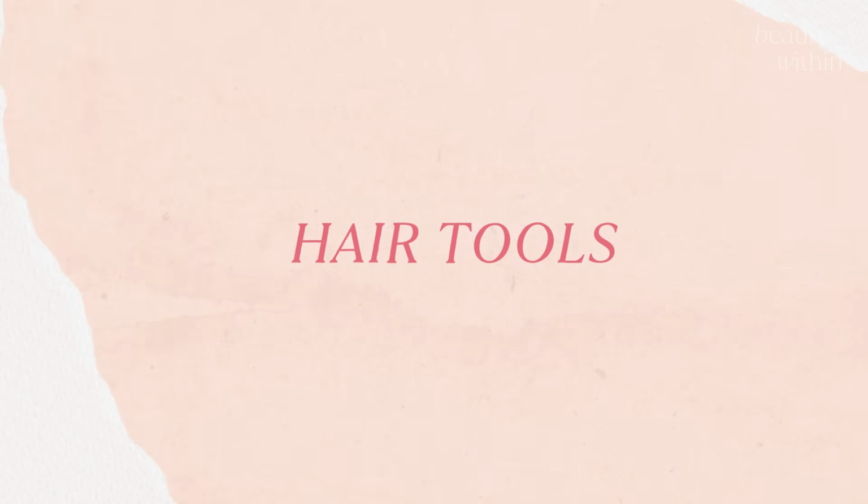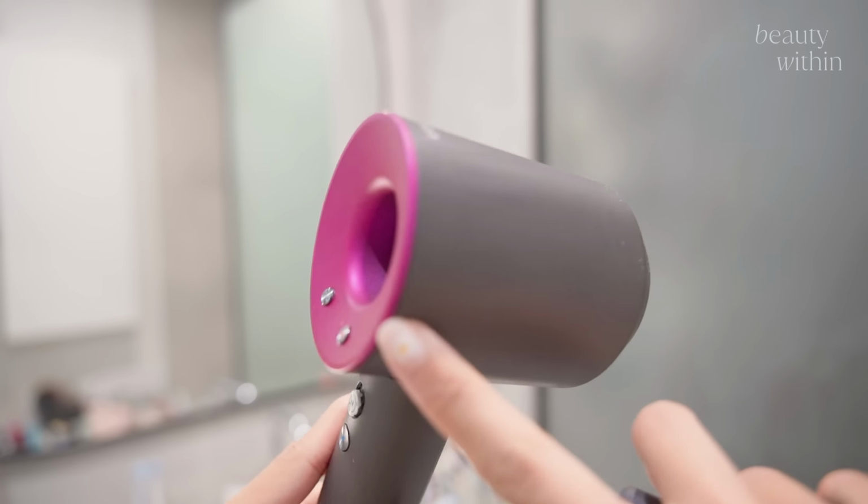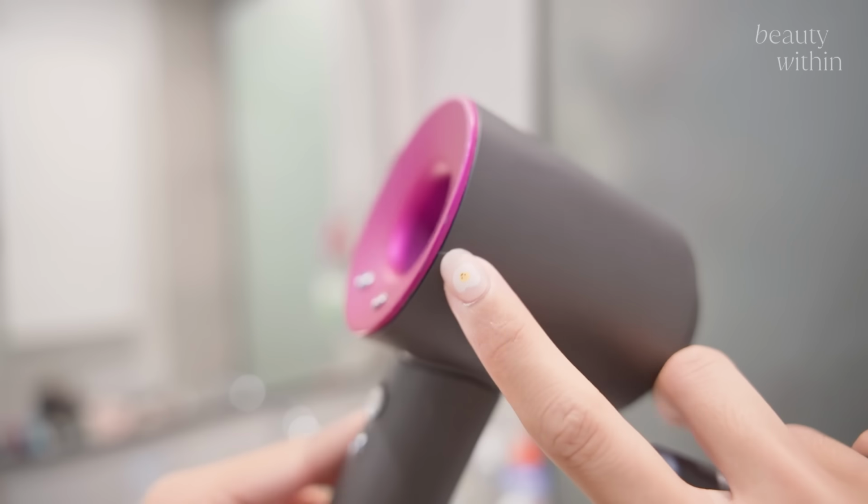Next is Dyson. So Dyson does have sales on Amazon, and I feel like it's maybe one of the better times to get it if you've been eyeing it. I'm a huge advocate of Dyson. It just works so well. There is no other appliance I use more on a daily basis than that Dyson hairdryer. Look at my very well loved Dyson.